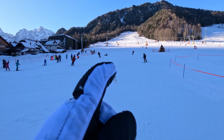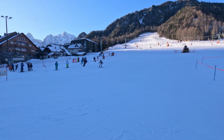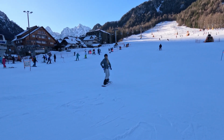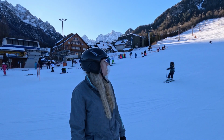That's her up there on the ground. Obviously. Here she comes. Oh, she's killing it. Look at her go. Don't go too fast. Here, let's go to the other slope.